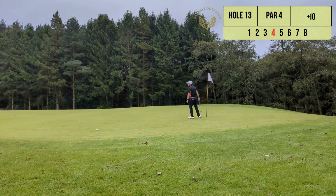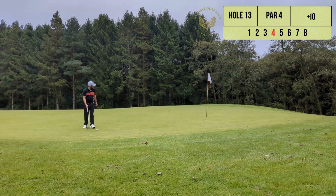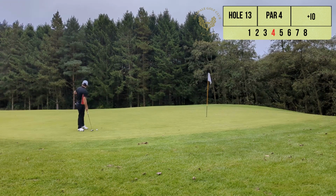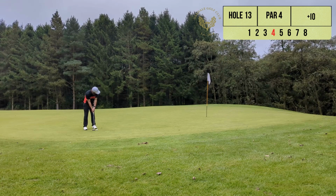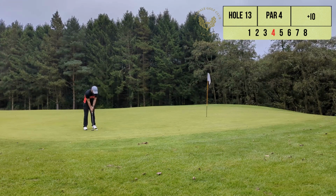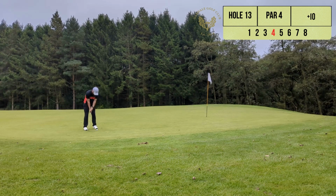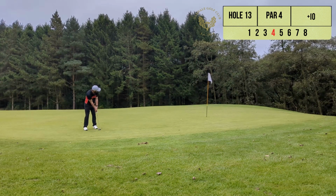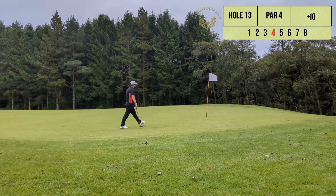Nope, nothing in that. This is a Mackenzie green, Dr. Alison Mackenzie, the only doctor every golfer in the world knows about. It's got 2 tiers. Like today's up on the back tier, slightly uphill, but nothing in the line. Oh, there was a little bit in the line. It did that.